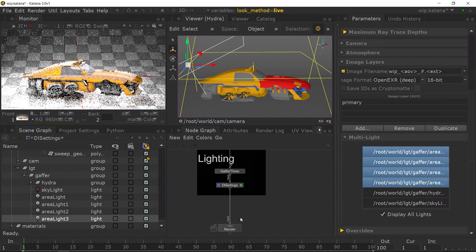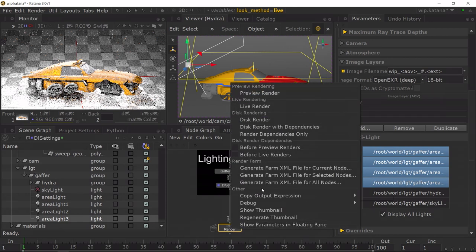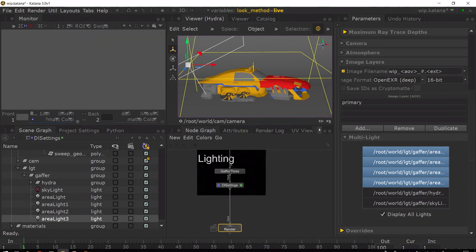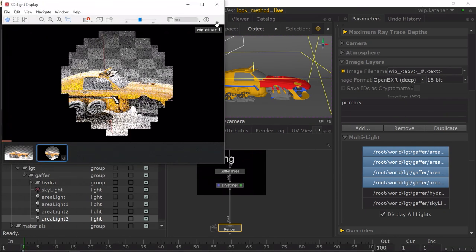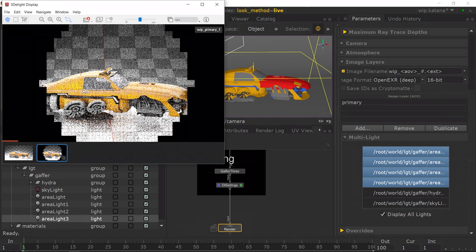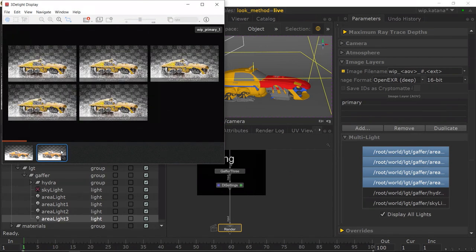Okay. Now I can set up a preview render. I'm going to bring up the 3Delight display, which you guys might have seen before. What's cool is that that was the very easy way for 3Delight to generate a light AOV per light. And so we can see that they're all quickly rendering here.